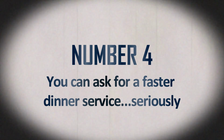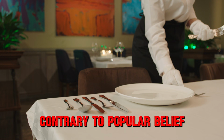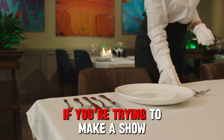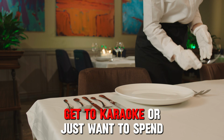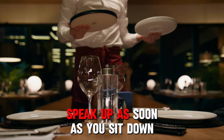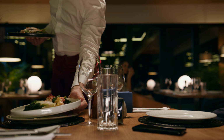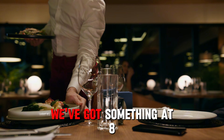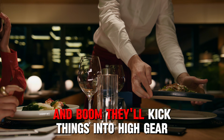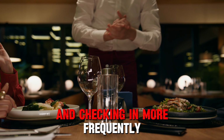Number 4. You can ask for a faster dinner service. Seriously. Contrary to popular belief, the main dining room doesn't have to take 2 hours and half your evening. If you're trying to make a show, get to karaoke, or just want to spend the evening watching the sunset from your balcony, speak up. As soon as you sit down, kindly let your waiter know you're on a tight schedule. Something like, "Hey, we've got something at 8. Do you think we could speed things along a little?" And boom, they'll kick things into high gear, usually bringing courses out faster and checking in more frequently.